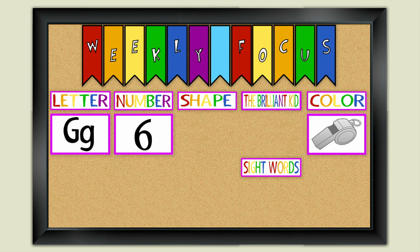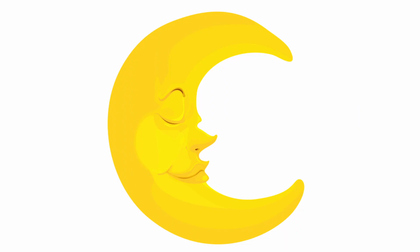Our shape is a crescent. Can you think of things that look like a crescent? How about the moon? Or a croissant?